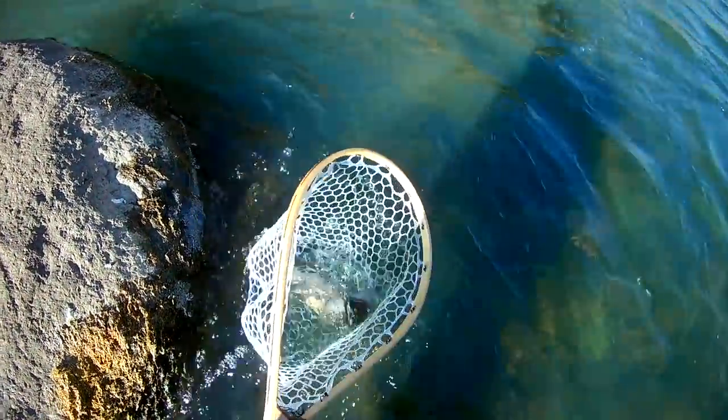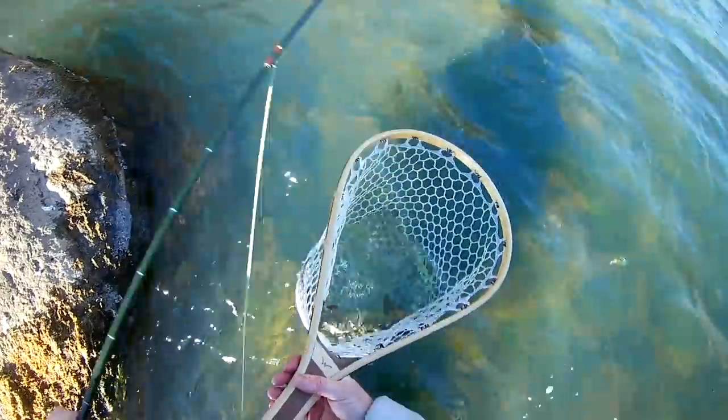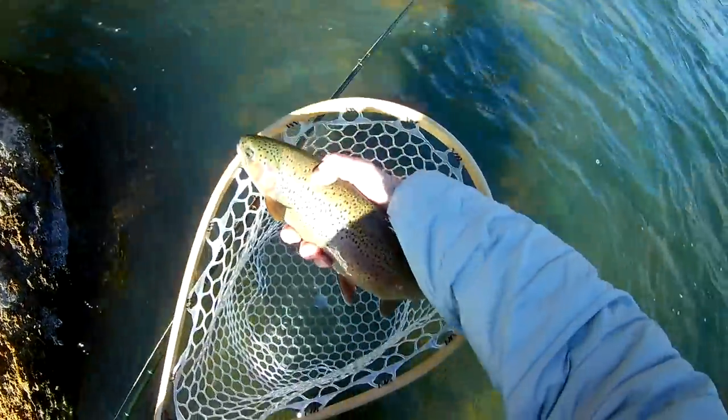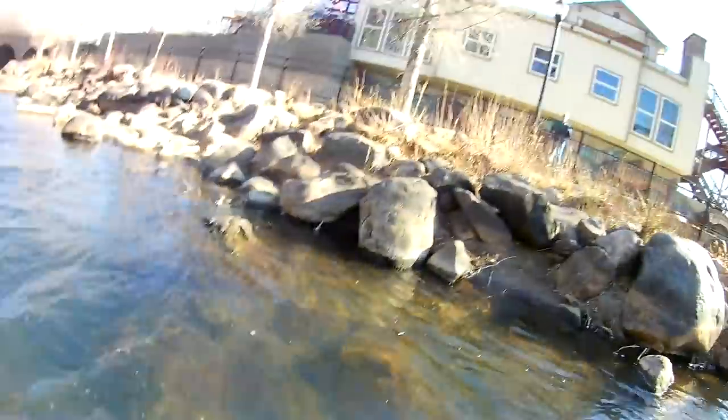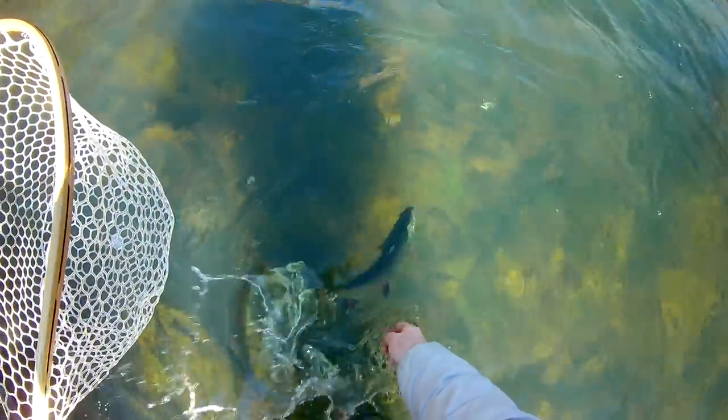A close save with him headed towards the rock. I could have lost him, and he could have banged himself up. But what a nice fish. Not huge, but really pretty. And a pretty decent size, around 17 to 18 inches. And also, the fish on the Animas fight really hard, much harder than on the San Juan.